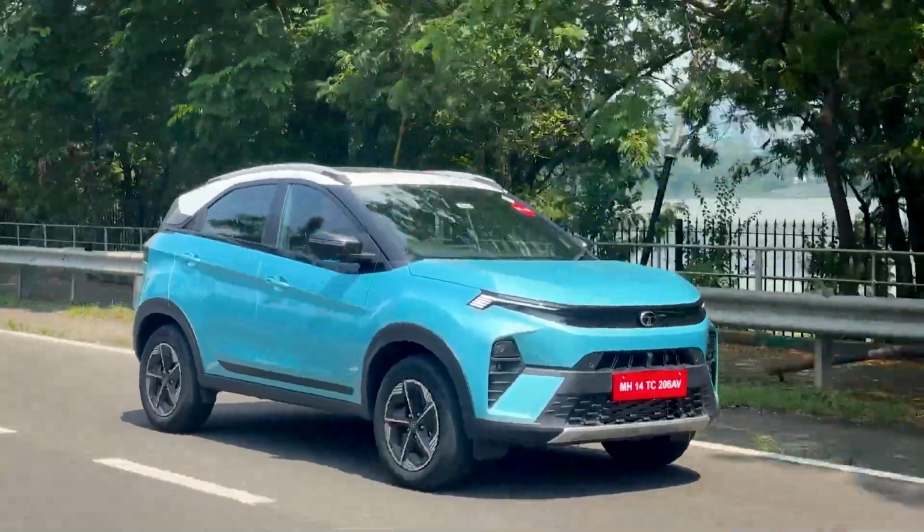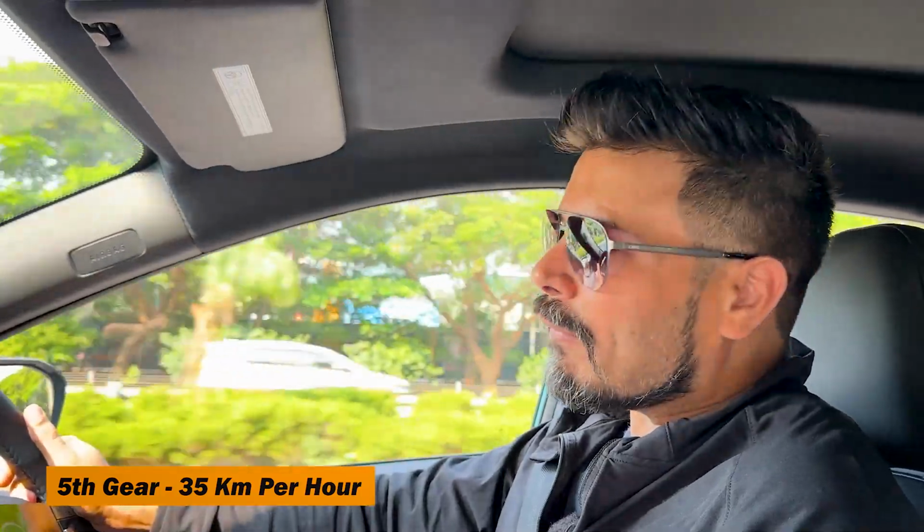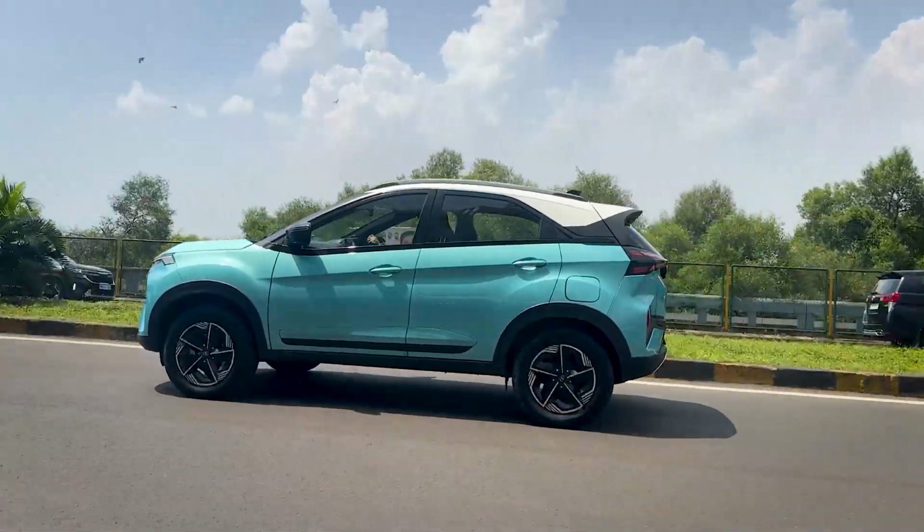Now I did a test of the tractability of this car also, and the numbers were really good. Even in the 6th gear, I was able to drive this car from 40 kilometers per hour onwards. In the 5th gear from 35, in the 4th gear from 30 kilometers per hour onwards, and in the 3rd gear you can drive it from as low as 20 kilometers per hour. So the tractability on this car, despite being a CNG, is pretty good. The noise is something that I don't quite like, but the performance is what I absolutely love.